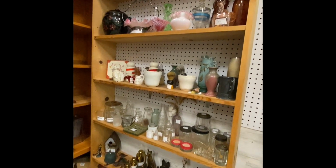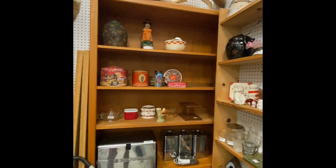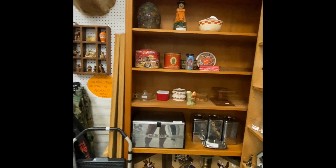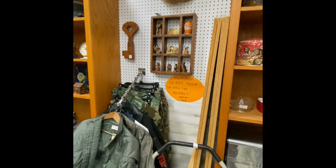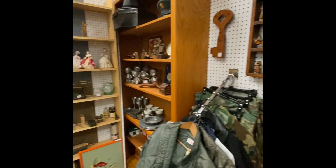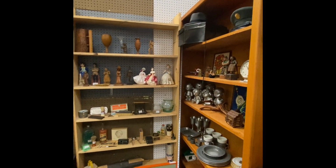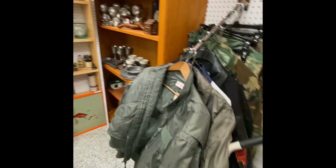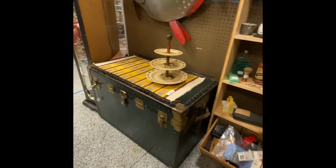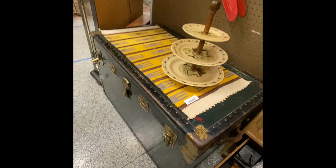Again, I think this is an estate sale company based on the signage they have in the front. Really neat little things. If you're thinking, oh, I've seen the same things over and over and over again, come check it out. Look at the sign. It says don't feed them. It's funny. Okay, there you go. They have bookshelves, bookcases like me, but I need to add more smalls like that and just more variety. And then there's the trunk.